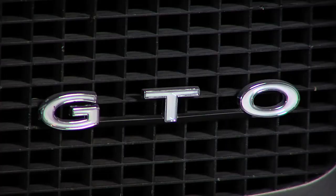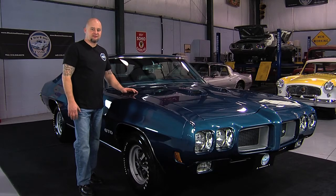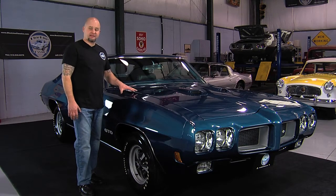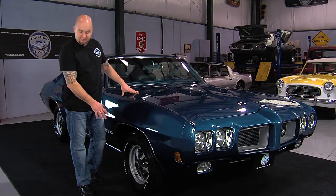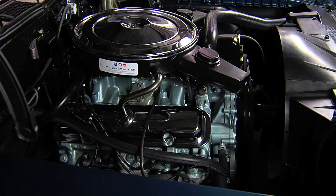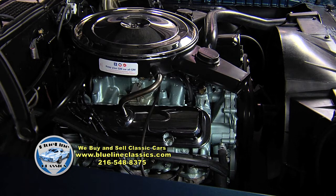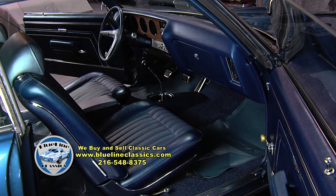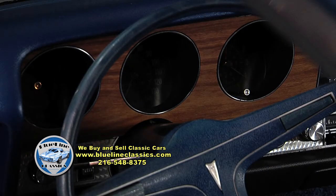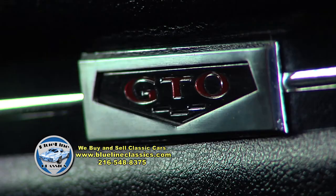This car started as a 37,000 mile original survivor. It was just recently restored to the way it left the showroom. It was redone in the Atoll Blue. It's got the correct wheels, the correct era tires. It's got the matching numbers engine. It's got the matching numbers transmission. The interior is mostly original. The carpet was replaced and the headliner was replaced. The car still houses the original dashboard as well as the original radio.